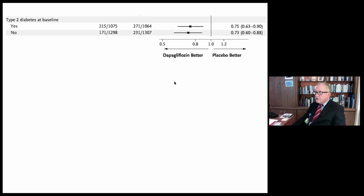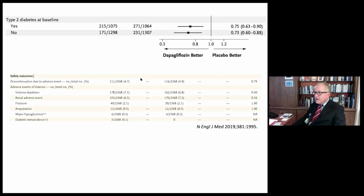Now, when subgroup analysis looked at patients who did or did not have diabetes, it didn't make any difference. Looking at those who did or did not have diabetes, the dapagliflozin resulted in better primary outcomes. And as far as safety is concerned, discontinuation was the same in both groups. There's no difference. And looking at some of the more concerning potential side effects of these drugs, volume depletion, renal adverse effects, amputation, which had been suggested with a SGLT2 inhibitor in an earlier study, none of these occurred with any increased frequency compared to placebo.